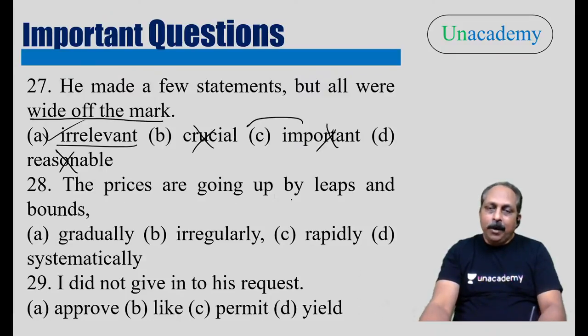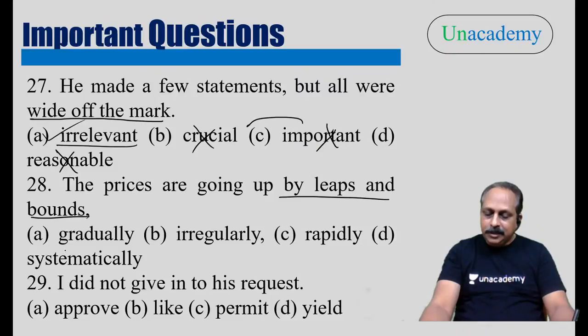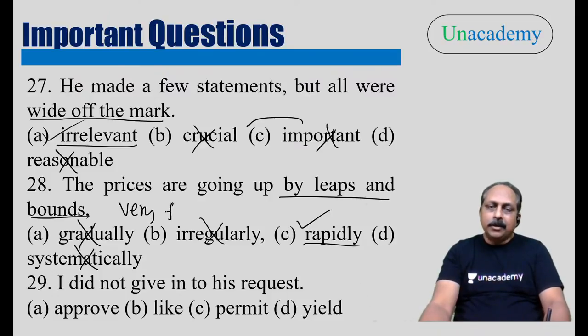The prices are going up by leaps and bounds. This is also an idiomatic expression, an important one. Generally, it goes with cities. The city is growing by leaps and bounds. So what is the meaning of that? 28. Gradually, rapidly. Rapidly. Irregularly not correct. Systematically not correct. Answer is, leaps and bounds means very fast. Then we can use the word rapidly. Yes, that is right. And here there's one more idiomatic expression you have to recollect.